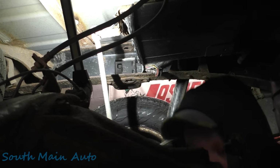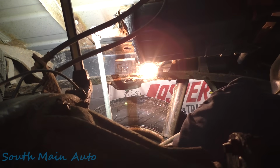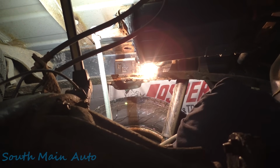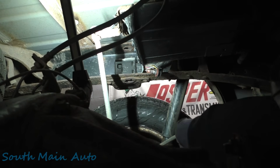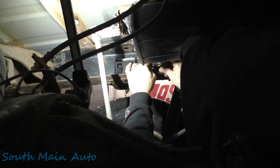Okay, so we're back probed into the red and into the blue. Let's go grab a scan tool and let's turn this thing on and see if it lights up. We got the scan tool, we're gonna turn it on. Oh, I just heard the fuel pump kick on. Hear that? The fuel pump's running. All we did is touch this thing.